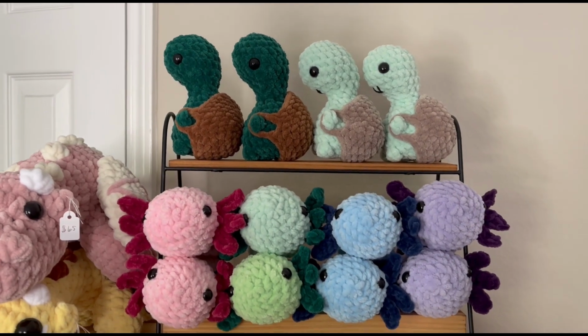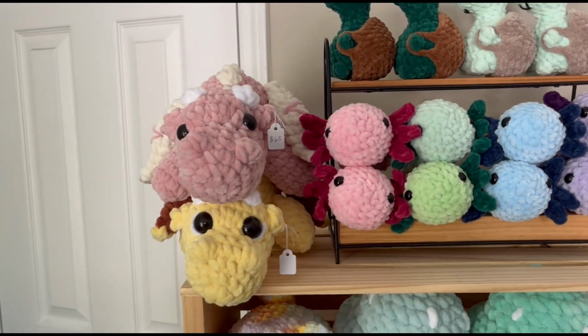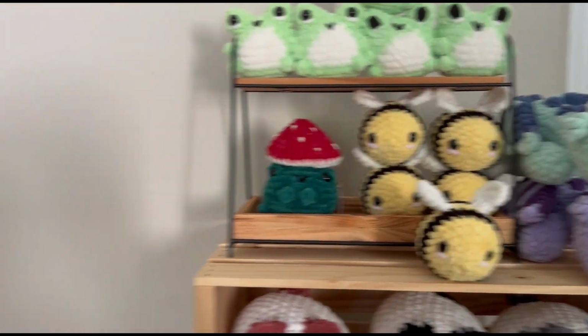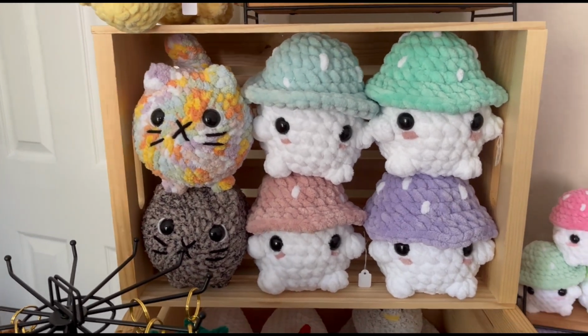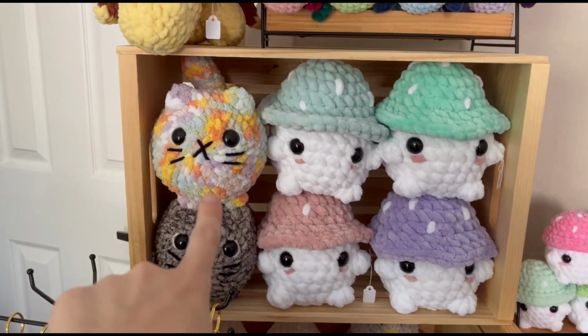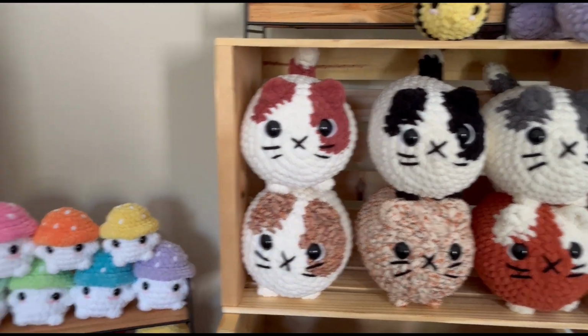We have our 4 cheeky turtles, all 8 of our axolotls, and then of course we have our 2 dragons, and then our other 2 dragons are over here. Then we have our 4 jumbo mushy boys, 2 of our loaf cats plus the rainbow loaf cat, and then our 6 other ones are over here.